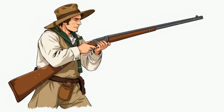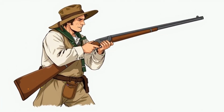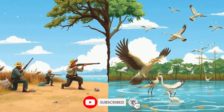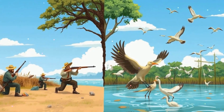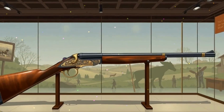Although banned from hunting, punt guns were not made illegal to own. In the United States, they are still legally permitted for private ownership, often displayed in museums or kept by collectors as rare historical artifacts. Among antique weapons enthusiasts, the punt gun is seen as a bizarre yet fascinating relic from a time when humans viewed nature as boundless and brute force as a badge of pride.